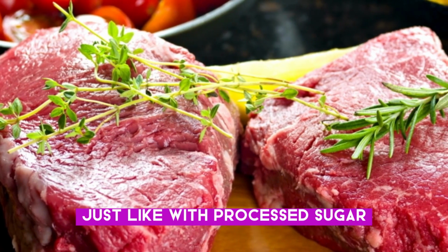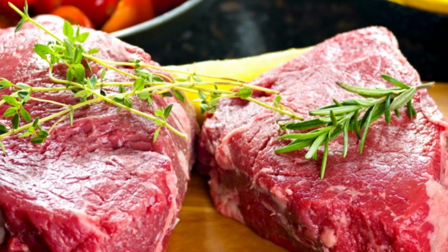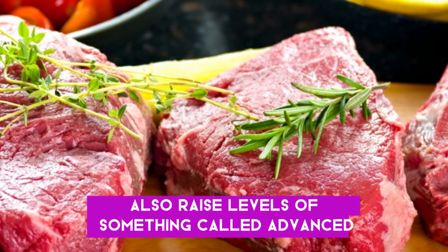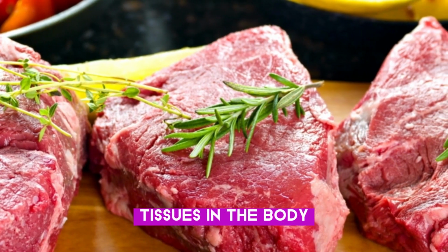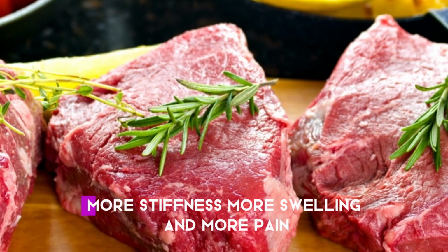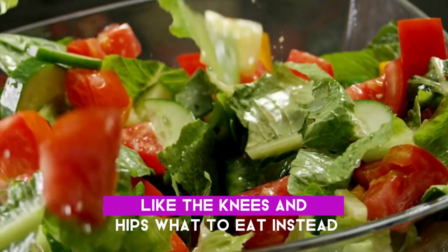Just like with processed sugar, refined carbs spike your blood sugar, which then triggers inflammation. But there's more. These foods also raise levels of something called advanced glycation end products, or AGEs. These harmful compounds can directly damage tissues in the body, including the cartilage in your joints. The result? More stiffness, more swelling, and more pain, especially in weight-bearing joints like the knees and hips.